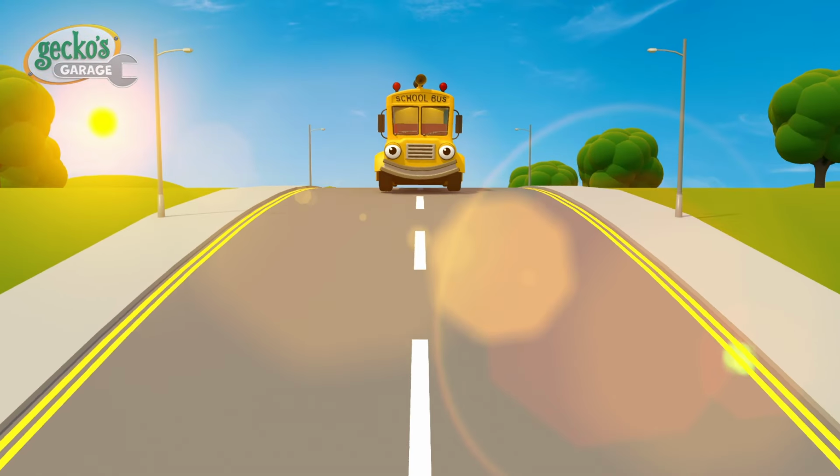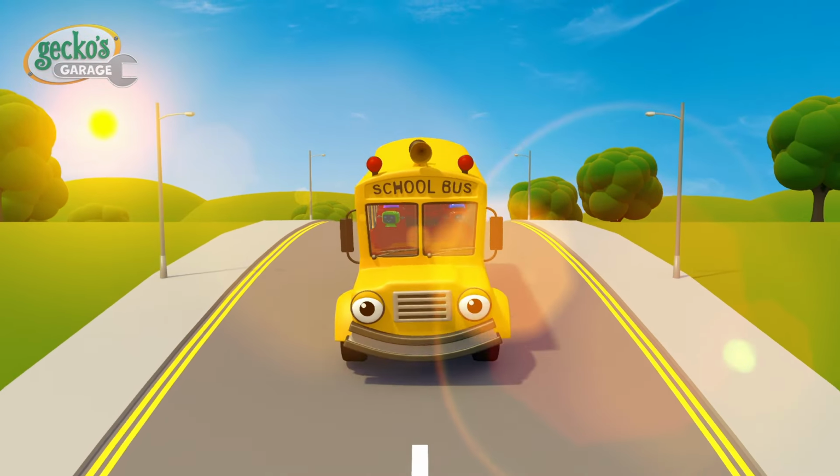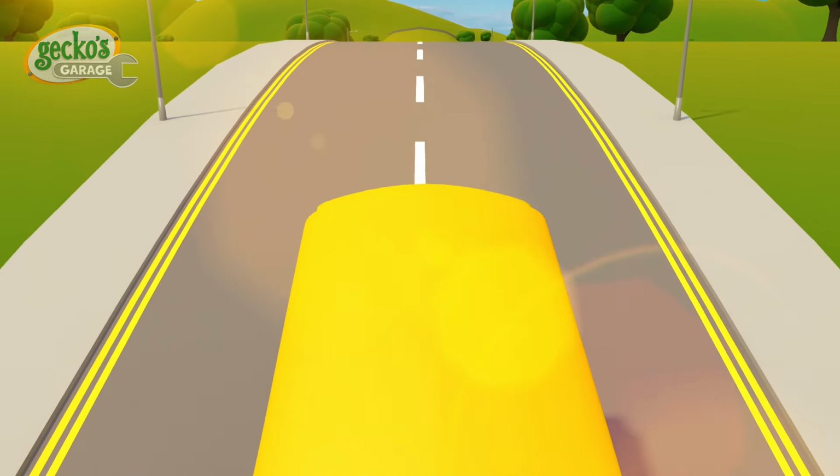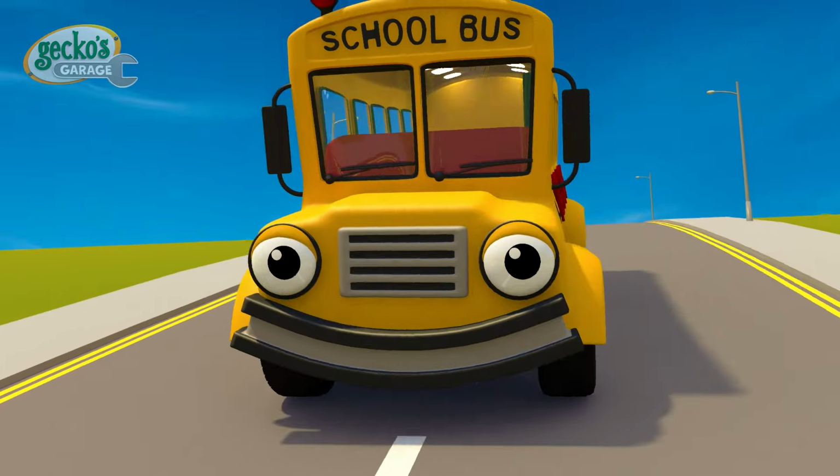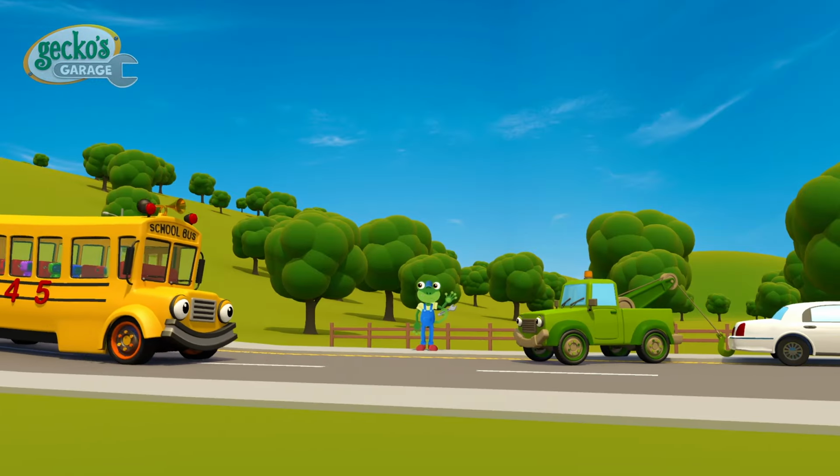Wave to Sammy, Sammy the school bus. He's bright and he's yellow, Sammy the school bus. Hey Sammy!